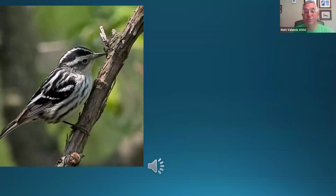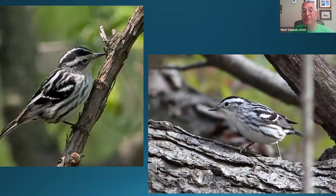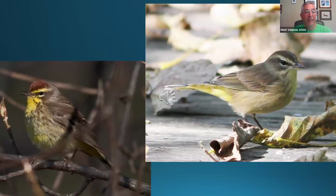Up, and there goes the computer trying to give me a slideshow here. These are black and white warbler. It moves along on branches like a nuthatch. Then you've got palm warblers with their wagging little tails. If you spend any time in Florida in the winter, you will see the palm warbler back here.